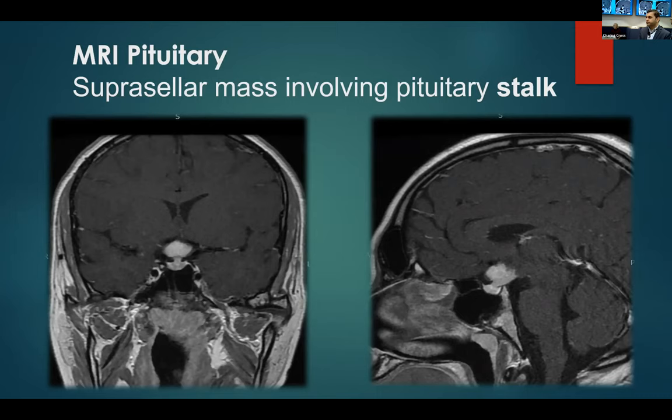Sometimes when you do the LP, you can actually measure the alpha fetoprotein and beta HCG in the CSF, and that's much more sensitive than the blood. So the blood's often negative in a germ cell tumour for HCG and alpha fetoprotein, but the CSF is often positive. So that might be something you want to think about, or as Mr. Mendoza has said, you might actually just want to try and do another biopsy, because otherwise you don't know what you're dealing with, and you're not actually treating the problem.